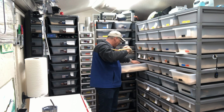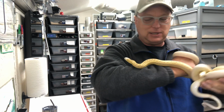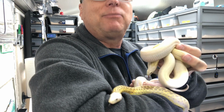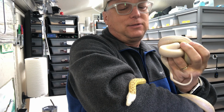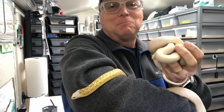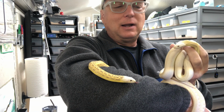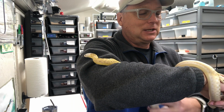Although this one is striped instead of normal, I think you can get the idea that the zombie has something else going on besides just the snow and the T-positive albino. I may be wrong about that. It may just be, you know, some of them come out that way, and it's not reproducible, it's just random. But I'm hoping to find that out in the next few years as I breed some of these.